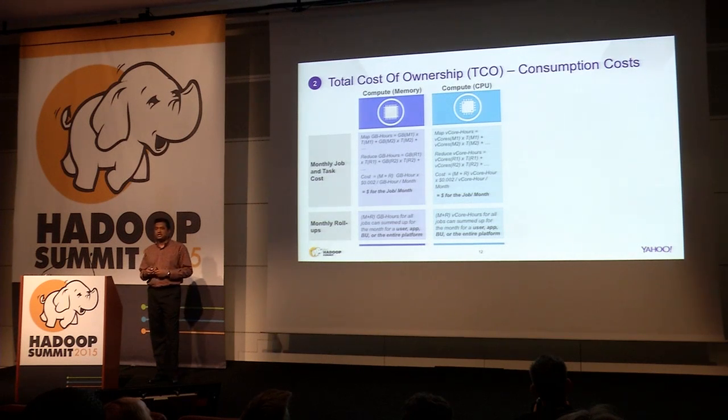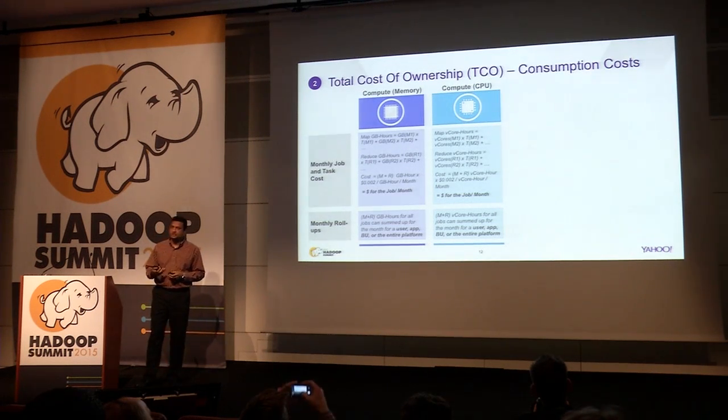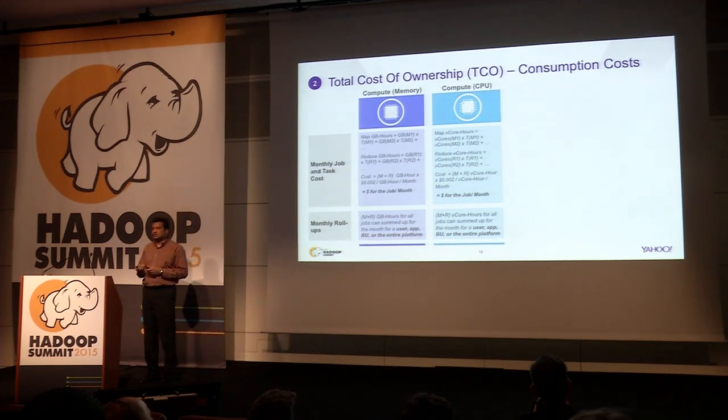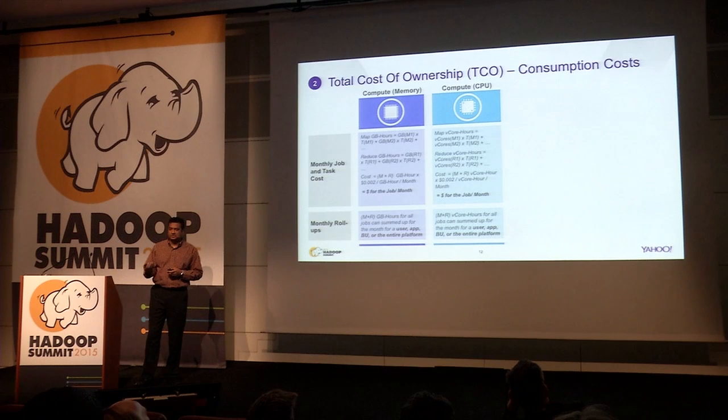Jobs may belong to projects, which may belong to a business unit. You could roll this up arbitrarily and still split your cost at any level you want, be it business units within your organization, the tenants you're supporting, the use cases, or jobs. You could go to task level.